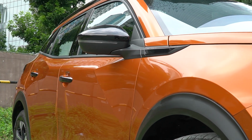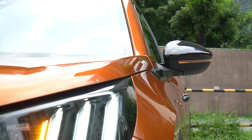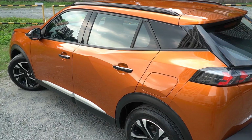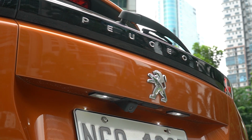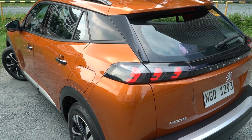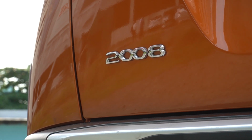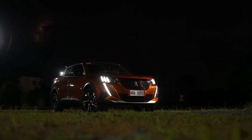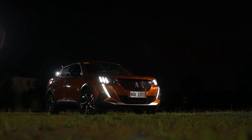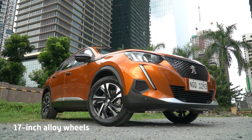You then have your side mirrors in glossy black coating, complete with signal repeaters. Roof rails are also present, and from this angle you'll notice a rising belt line that connects to the rear. You see the same proud lion here at the back together with the company's name. But apart from the edgy taillights, things are sort of tamer back here compared to the front. Still, that doesn't take away from the fact that its exterior is a lot more exciting and aggressive than a lot of its competition. And finally, you get 17-inch alloy wheels that nicely round up the exterior.